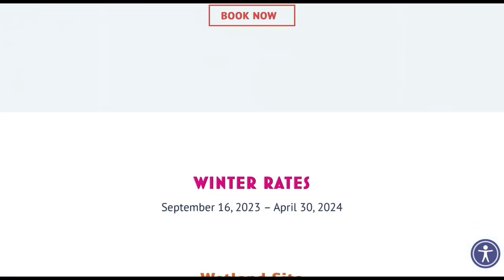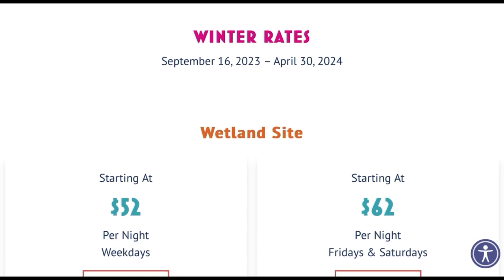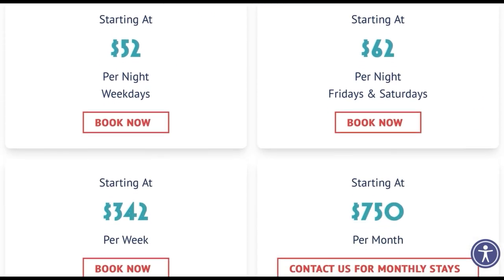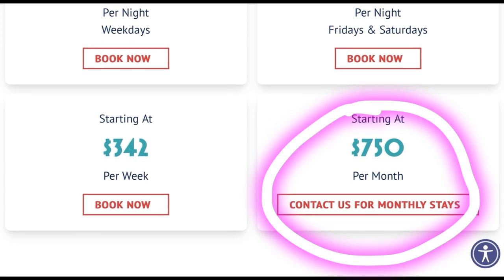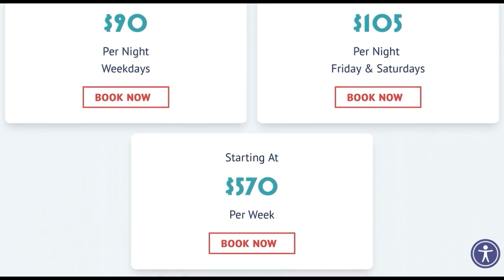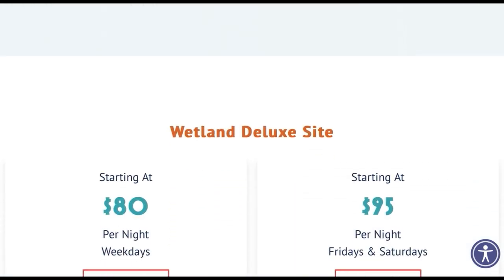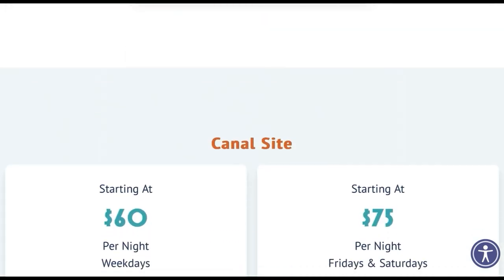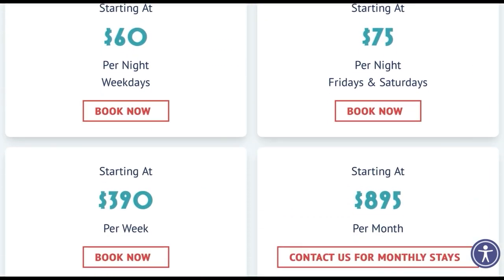Now we're just scrolling through the rates. Like I said, they're going to vary between winter and summer. So if you are booking, especially for a 30-day stay, as you can see circled there, they do have a rate, but it does say contact us. So I will have everything linked below because you want to make sure that there are no hiccups in your booking, especially if you're booking for a long-term stay. You need that to go smoothly.